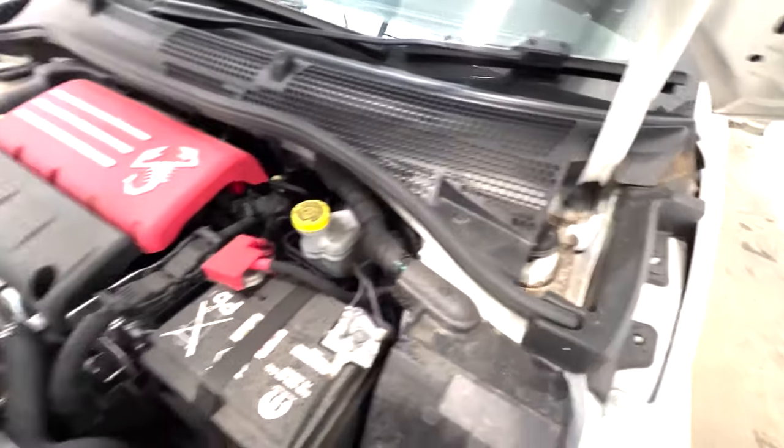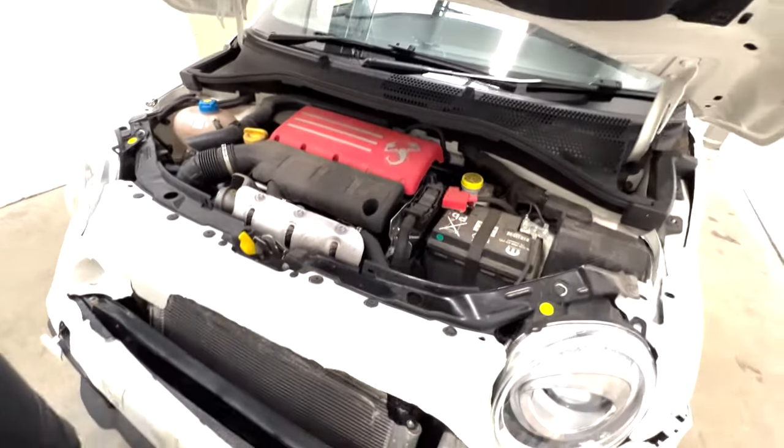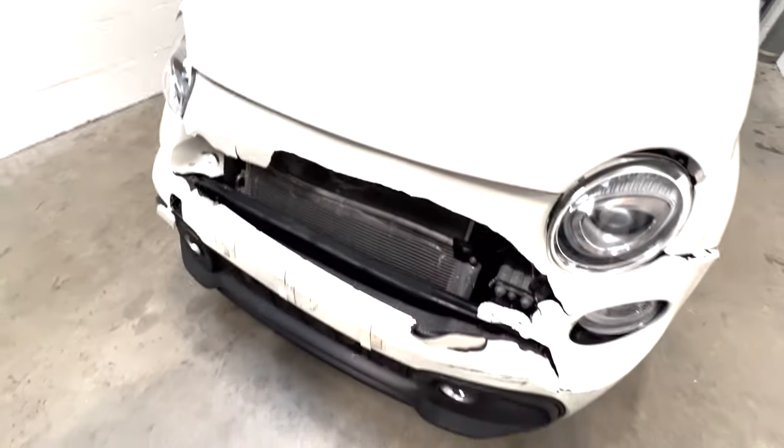But other than that, it looks in quite good nick. It does run and start and drive, and it is obviously movable, but it's definitely going to need this front end sorting out on it.